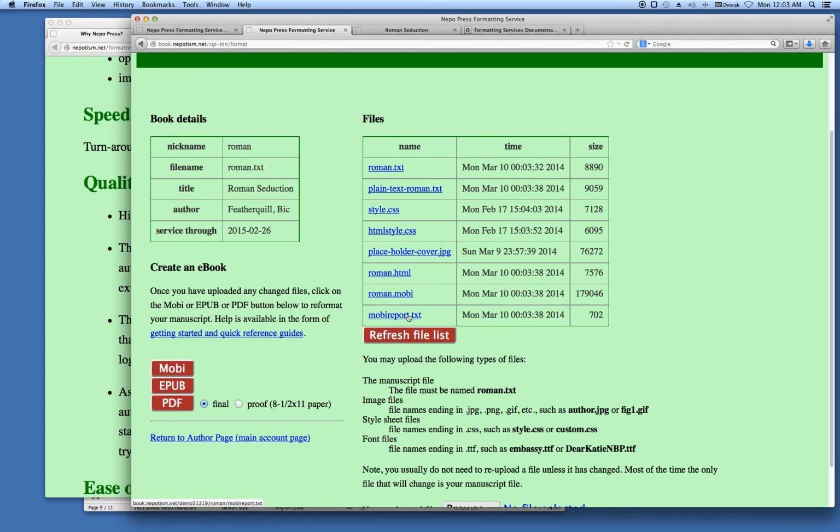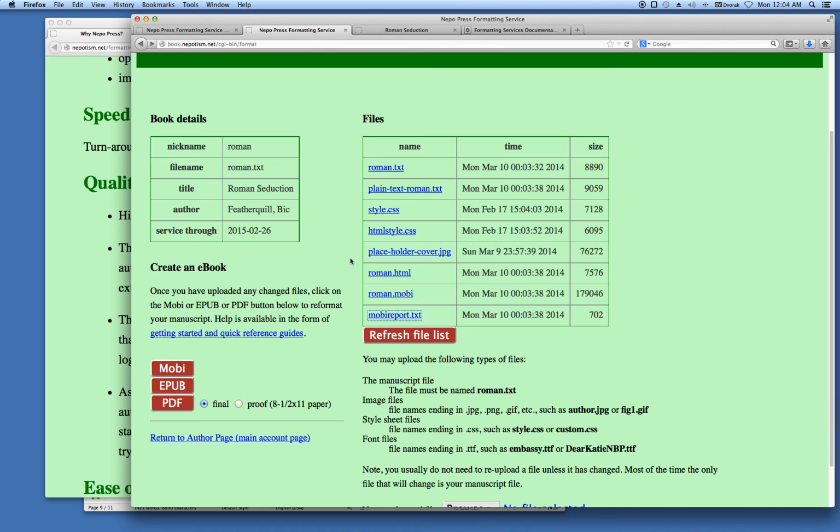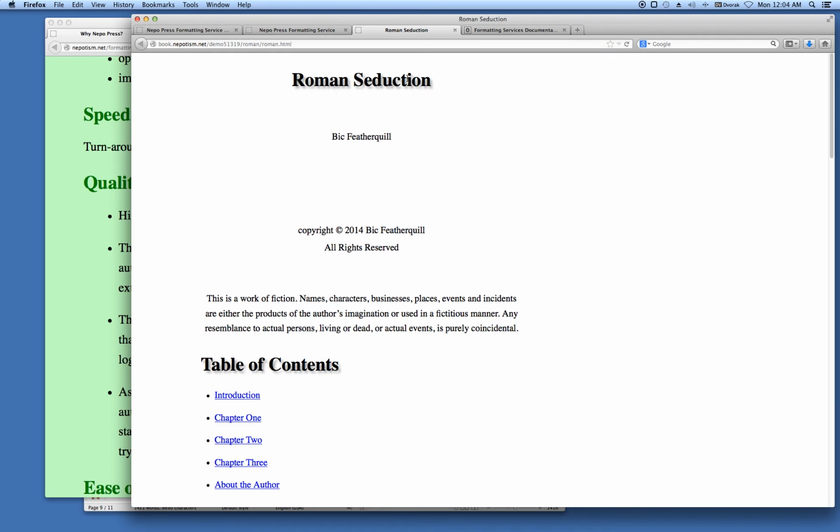Check the Mobi report first. Notice we no longer have the warning about the missing cover image. And again, Mobi file created successfully. We like to see that. We'll go back. Let's take a look at the HTML. I could right-click like we did before and open in a new tab, but I already have it open in a new tab. It's just the previous version. So I can right-click and choose Reload.